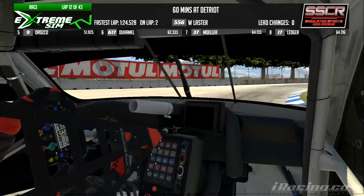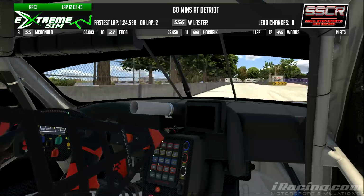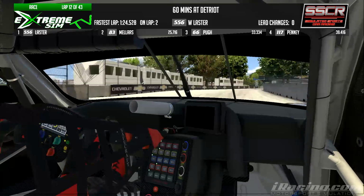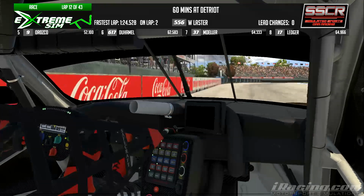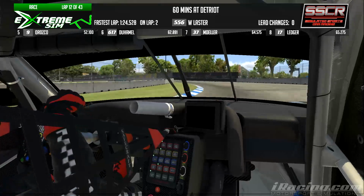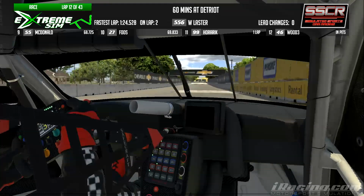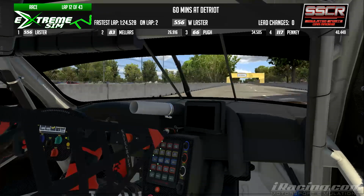See how slick this street circuit is. No real room to make a mistake as we go through pit road entrance, back down to the start finish line into turn one. Just absolutely no room for error here with walls on both sides of the racetrack.